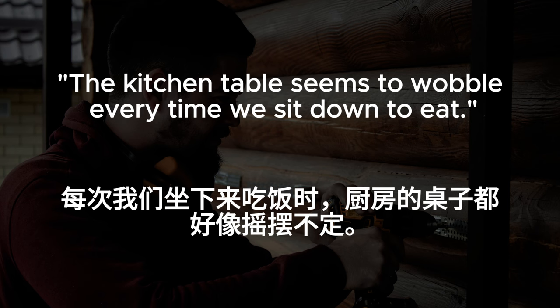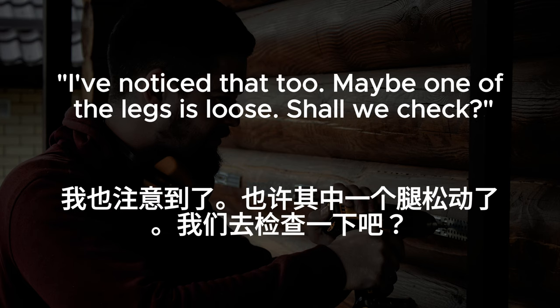The kitchen table seems to wobble every time we sit down to eat. I've noticed that too. Maybe one of the legs is loose. Shall we check?